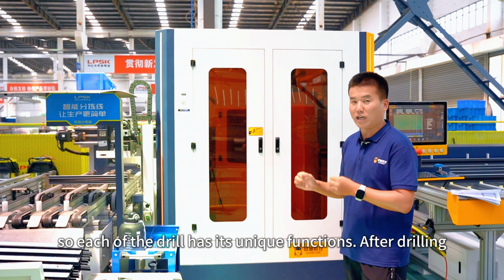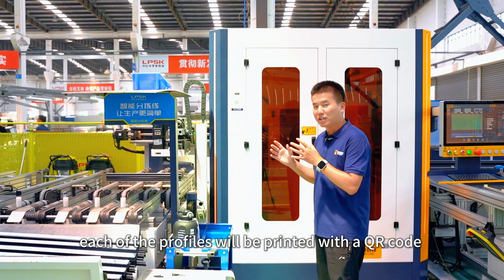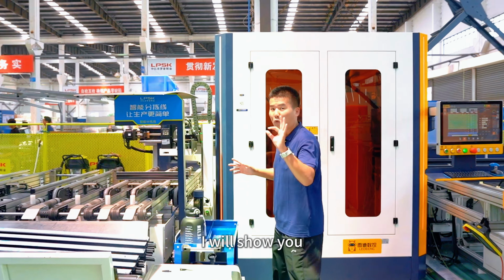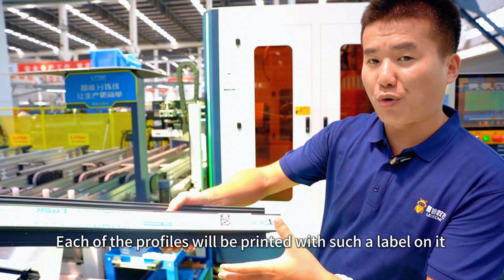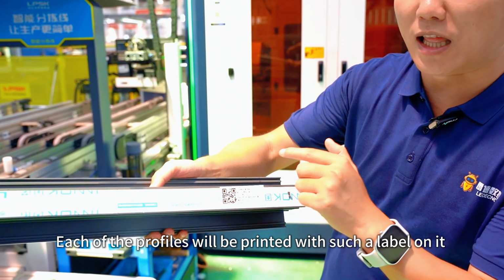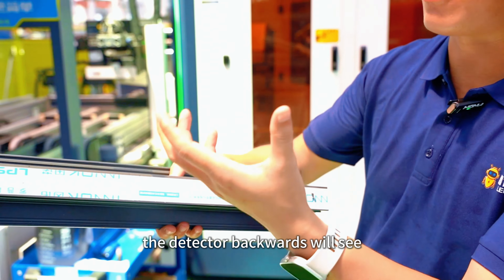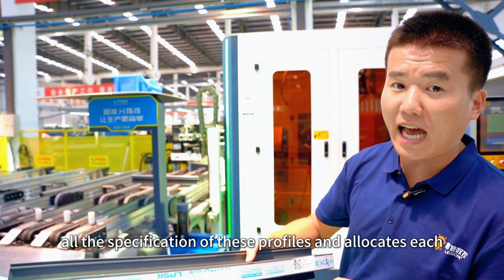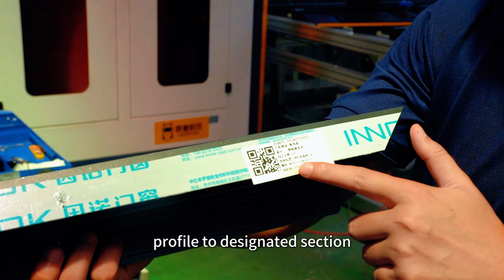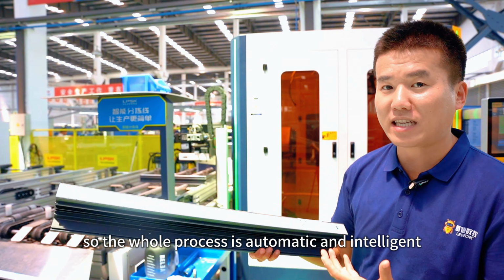And after drilling, milling, and saw cutting, each of the profiles will be printed with a QR code. Well, I will show you. Each of the profiles will be printed with such a label. On it, there is a QR code. The detector backwards will see all the specification of these profiles and allocates each profile to designated section. So the whole process is automatic and intelligent.